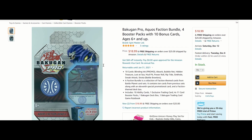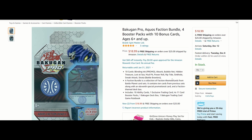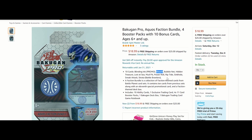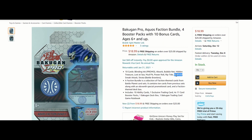The last one, we have the Aquos faction bundle. What a beautiful Blinding Ink promo. And then some other cards that are kind of cool. I like Absorb. It's a fun card, not necessarily the most playable card, but the reason you get this faction bundle is for Sinkhole. This is another Age of Aurelus card that has been totally lost to the world, but is very good and very necessary in the game right now. Definitely worth picking up to get those Sinkholes. Some of the other cards can be fun to play, but most of them aren't going to be cards you need in all your decks.